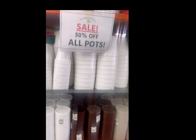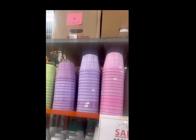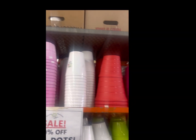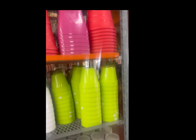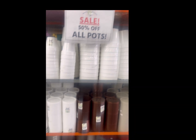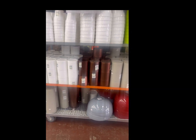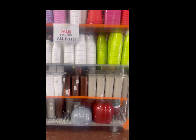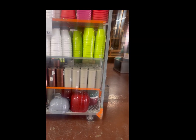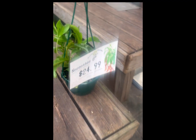And they have these vessels, these containers, glass vessels, all these pots 50% off. Most have drainage holes, and inside most of these plant pots, which I haven't seen before, there's an additional plastic liner. So if you want to do a no-drainage setup with these pots with drainage holes, you can do that. And again, they're all 50% off. They have all different colors, sizes, and shapes.